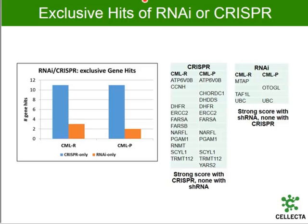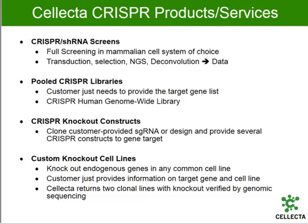But I think the main message here is that the overlap between the two is pretty significant, and they're both showing that we get pretty good results. They're both showing that they can identify essential genes, and they're showing it in a complementary fashion. So with the hits you get out of doing both screens, you can have more confidence, because you have two different approaches giving you the same answers.